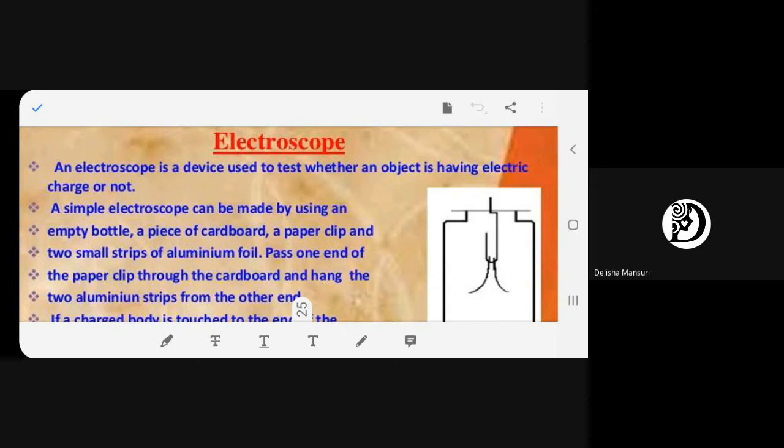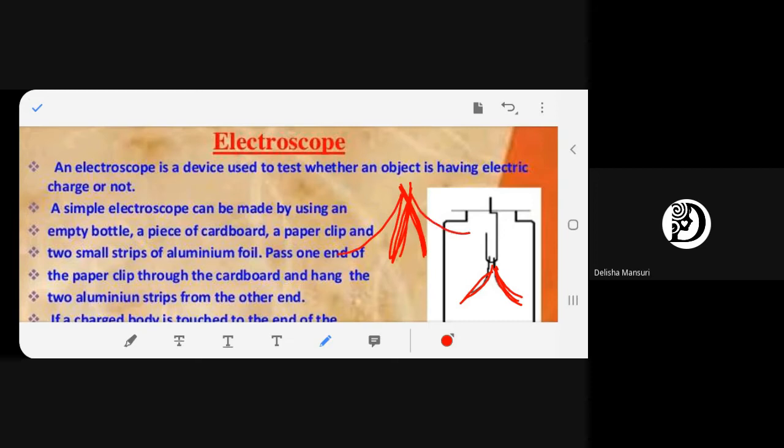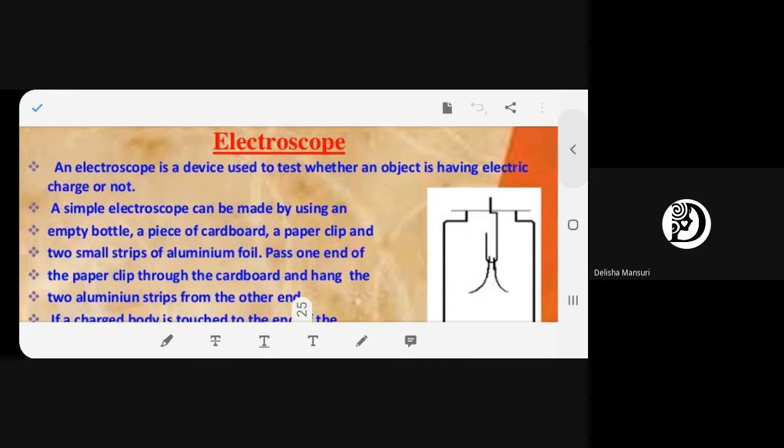How can you see whether it is having electric charge or not? By the repulsion of the foil. Yes or no? If it is straight, that means the electric charge is not flowing. If it goes like this, then the electric charge is flowing through it. You got it? Next.